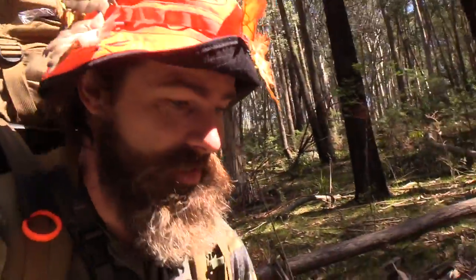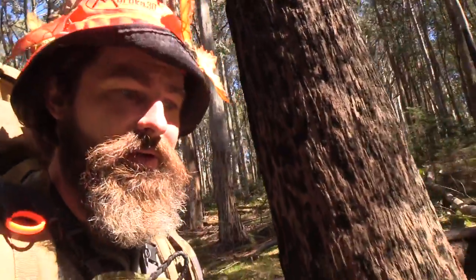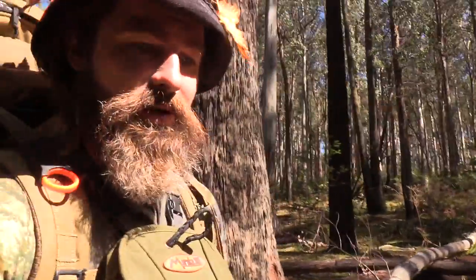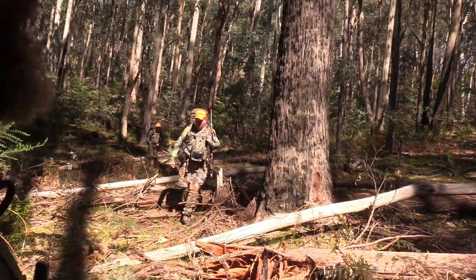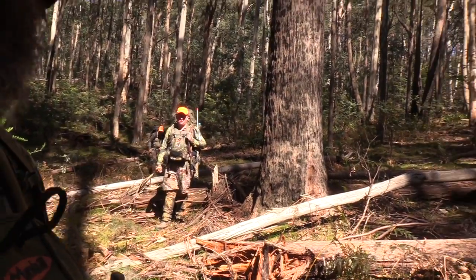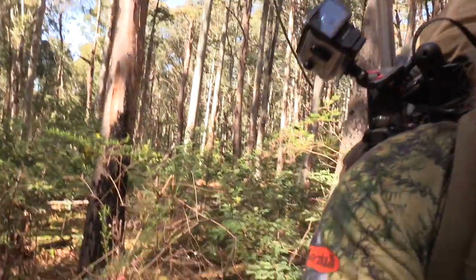Just come into a nice open gully. We're on our way down into the Moroka for the night. We've got Steve and Don with me. We'll just punch through a little bit of stuff from up top, and nice little spot here.